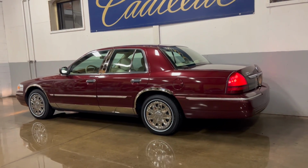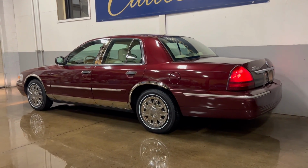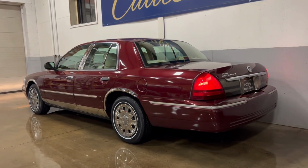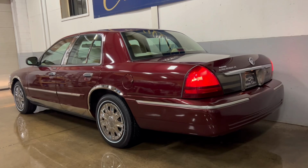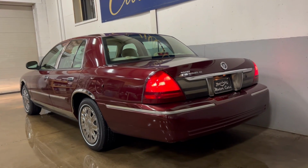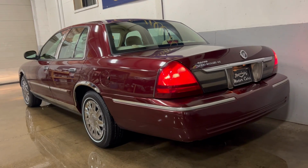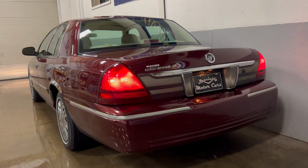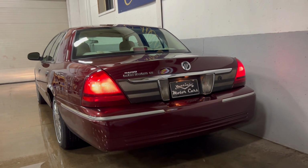This isn't a pristine, perfect example. It shows well, it looks good, it drives great. Like I said, service, we've gone through this car front to back, up and down. We did tires, all new brakes, axle seals, battery, belts, wiper blades, oil change, all that stuff was done to this car to sort it.